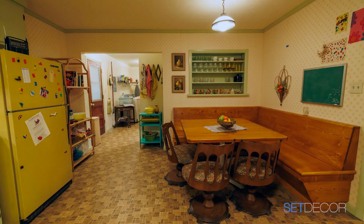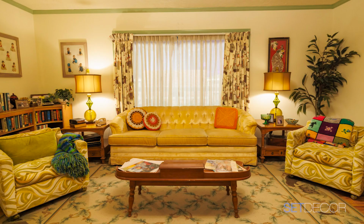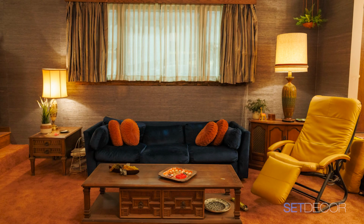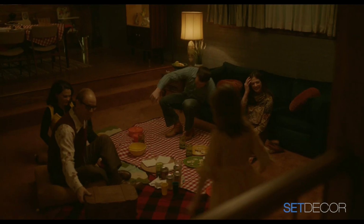The Brobergs' house was very modest. And the Broberg house, we strove to match as accurately as possible to their real house. And the Berchtold house, the way we approached it was that they had more money. So with the Berchtold house, we had a little bit more leeway so that we would have as big a jump as possible from the Broberg house to the Berchtold house.